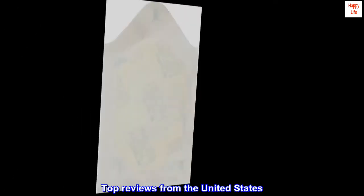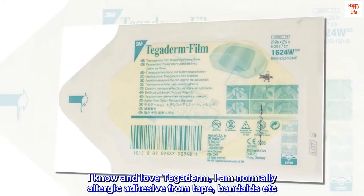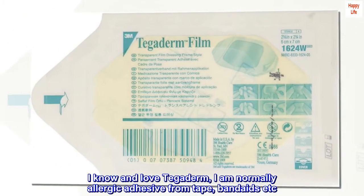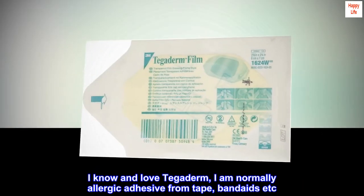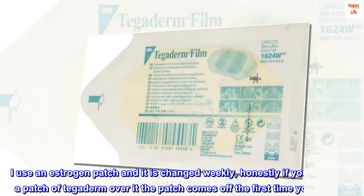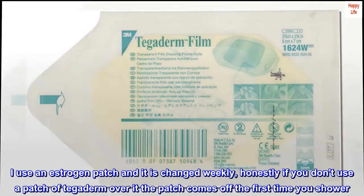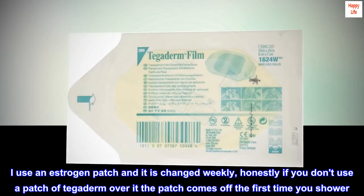Top reviews from the United States. Used to secure estrogen patch. I know and love Tegaderm. I am normally allergic to adhesive from tape, bandaids etc. Never with this product is there a reaction. I use an estrogen patch and it is changed weekly. Honestly, if you don't use a patch of Tegaderm over it, the patch comes off the first time you shower.